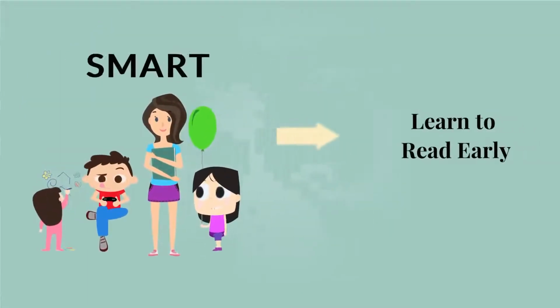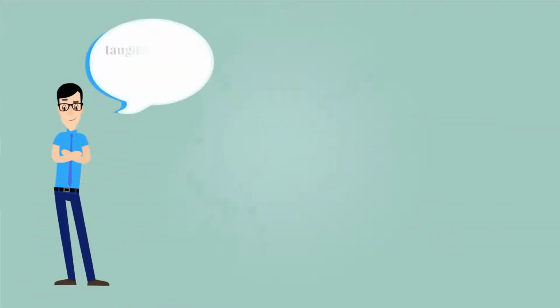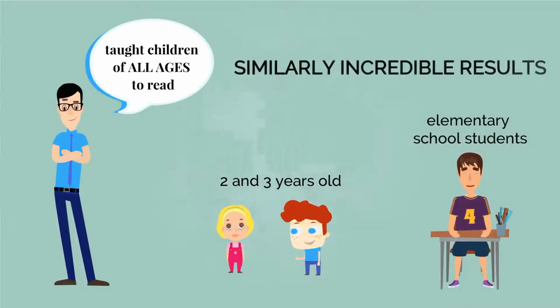Do smart kids learn to read early? Or does learning to read early make kids smarter? I can tell you right now that I have taught children of all ages to read, many as young as 2 or 3 years old. Others are older elementary school students, and they've all progressed on to achieve similarly incredible results.